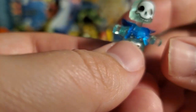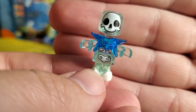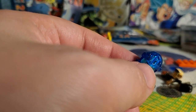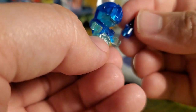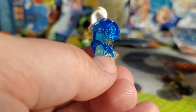I actually would almost like to keep this guy without the armor. So you can see he's just an iced over skeleton if you don't put the armor on, which is actually, I think, pretty cool by itself. Because once you start putting together the rest of him, it becomes harder to see the cool skeleton pattern underneath. I mean, the armor itself is also pretty cool, but, you know, how does he hold his sword?